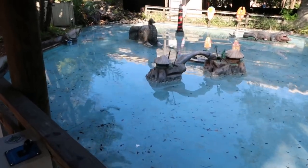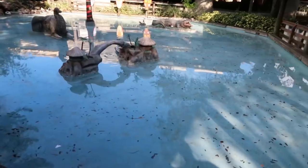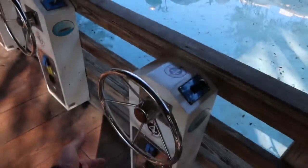Continuing our journey around the park, look what we've stumbled upon. We've stumbled upon these little boat race things. Would you call it a boat race? I mean, that's what I've always kind of called them. You can race them if you want to. Yeah, like boat race, boat thing. It's an upcharge, probably like a dollar or so.